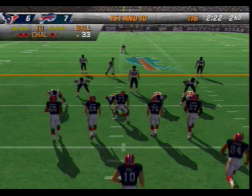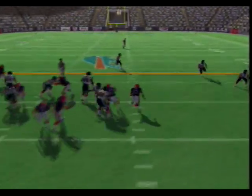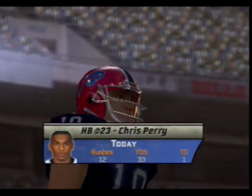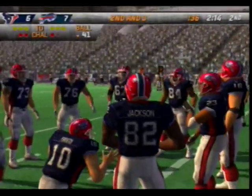At the 33-yard line. First and 10. Yes, the Texans with a 4-man front. A little misdirection. Stroud is there for the tackle at the 41. You got to keep going to the run. You never know when there's going to be a great blocking ahead of you, allowing for a big one right into the end zone.